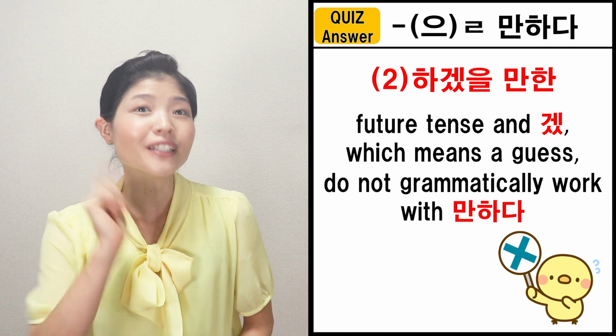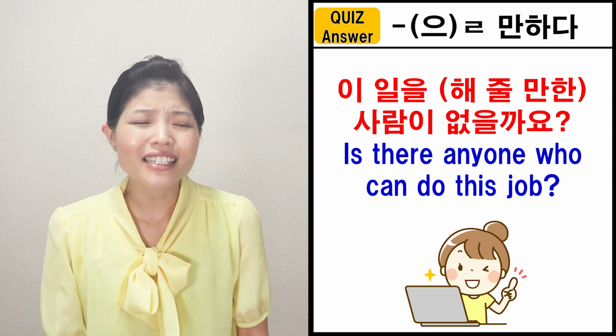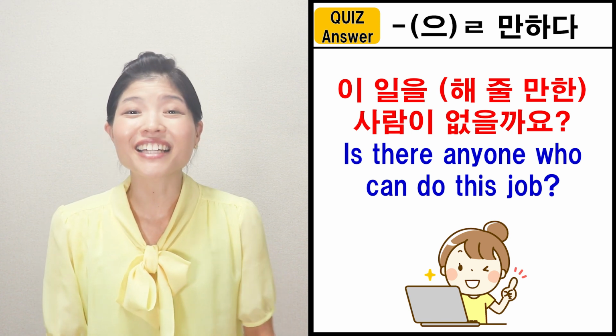So be careful! Now, let's read as if you are asking for help. 이 일을 해줄 만한 사람이 없을까요? Please read this part at least 3 times. Homework! Now, I'll give you homework that you really love.